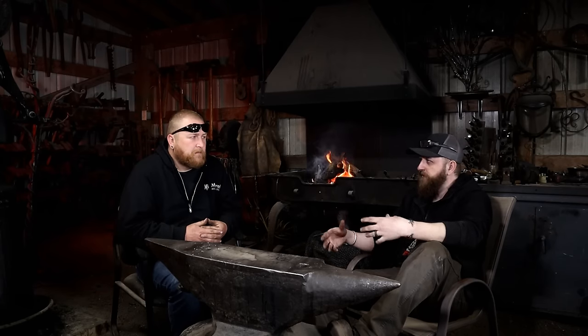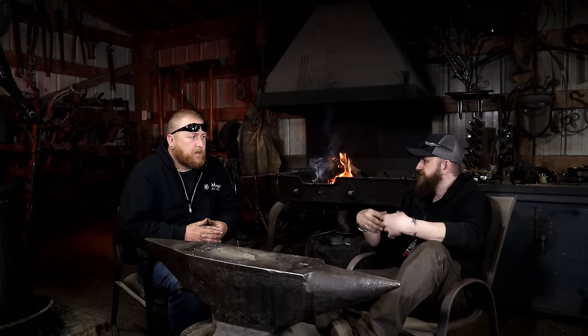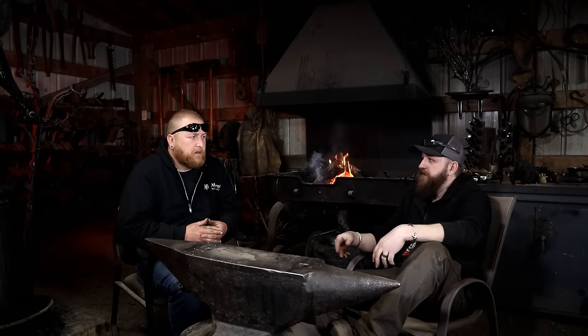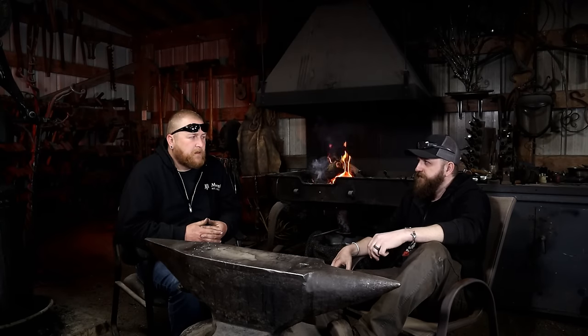I say we go somewhere in the middle, we'll do some cool forging, we'll do a little bit of white work, which is the grinding, the filing, the shape, but in general, let's just make something that looks great and works great too. Let's do it.